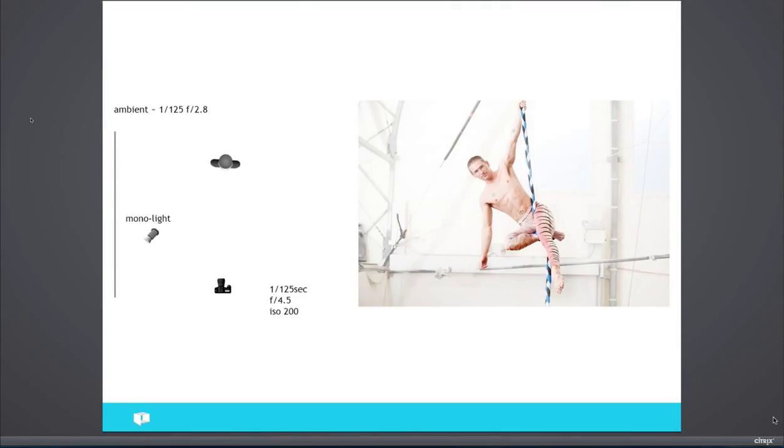But this is an example where you would look in and you would think, oh, it's plenty of light. It's daylit. It's white. It's going to be fine. But 125th at 2.8 is pretty dark. And as I said, it was too top lit. It just wasn't flattering. So that little bit of light, that monolight, really helped tremendously.